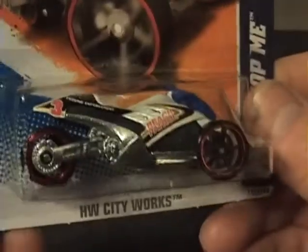Here's the Try and Stop Me in white. I think it's a pretty cool piece. I've seen a couple of these on the street. I really forgot what they call them. I think it's the spider, something like that. That's pretty cool.